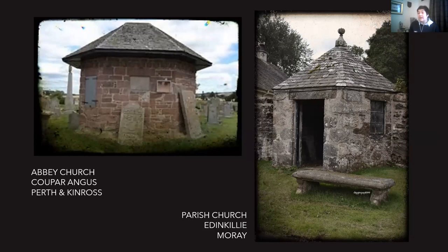Cooper Angus, even now, has a very clear view across the fields, as you can see from the picture there, whereas in Edinkilly, if we take a closer look, we can see that it's actually been built into the churchyard walls, and the windows on the other side now face into a private garden. These have naturally been bricked up in Edinkilly to maintain privacy, but as we shall see in a moment when we take a look inside, the view across the churchyard and the surrounding area would still have been clear.